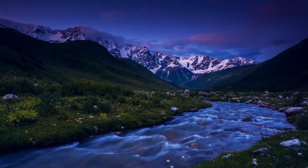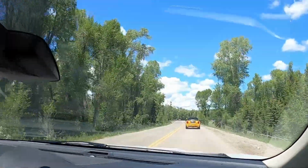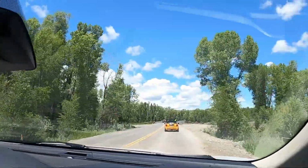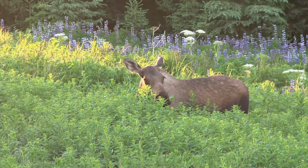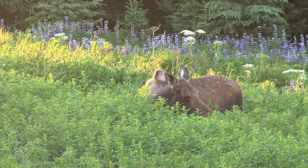When you're in the national park at dusk or dawn, drive extra slow, even on the areas outside of the park, because that's when the animals are out more than the rest of the day. They see your lights and they do crazy things like run at your car.